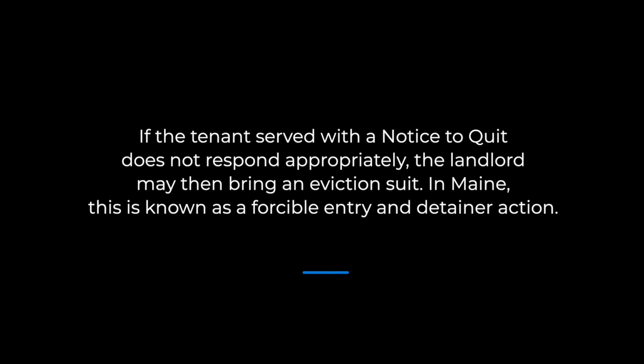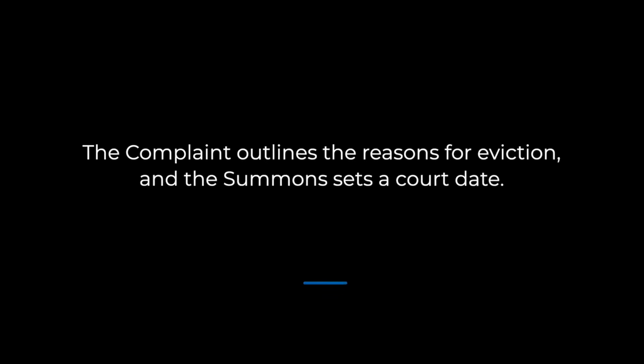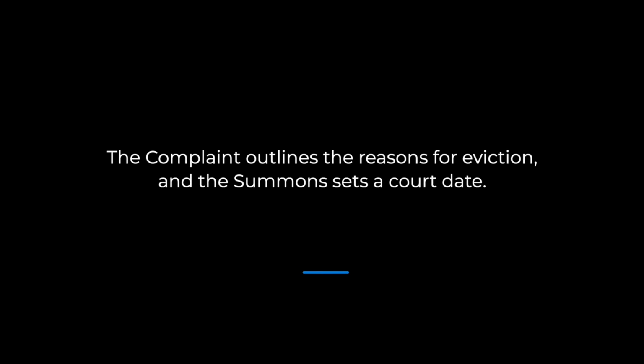If the tenant is served with a notice to quit and does not respond appropriately, the landlord may bring the eviction suit. In Maine, this is known as a forcible entry and detainer action. The suit is filed when the landlord files two forms, known as the complaint and the summons, with the court. These can be found on the eForms website or obtained at the clerk's office. The fee to file them is $75. The complaint outlines the reasons for eviction, and the summons sets a court date.